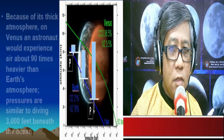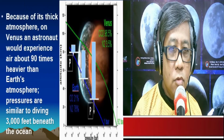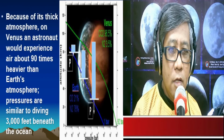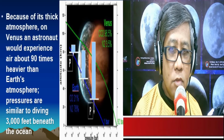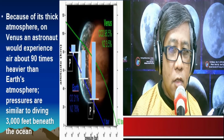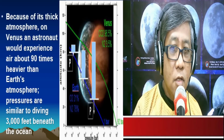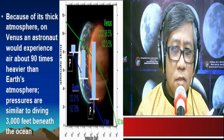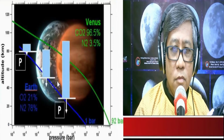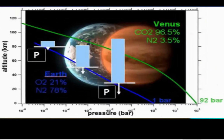Because of the thickness of the Venusian atmosphere, an astronaut would experience air pressure about 90 times heavier than the Earth's atmospheric pressure. So it is like diving about 3,000 feet beneath the ocean. That's how extensive the Venusian atmospheric pressure is as compared to the Earth's. Now, isn't that fascinating? Because of the thickness of the Venusian atmosphere, the Venusian air pressure is 90 times greater than the atmospheric pressure here on Earth.